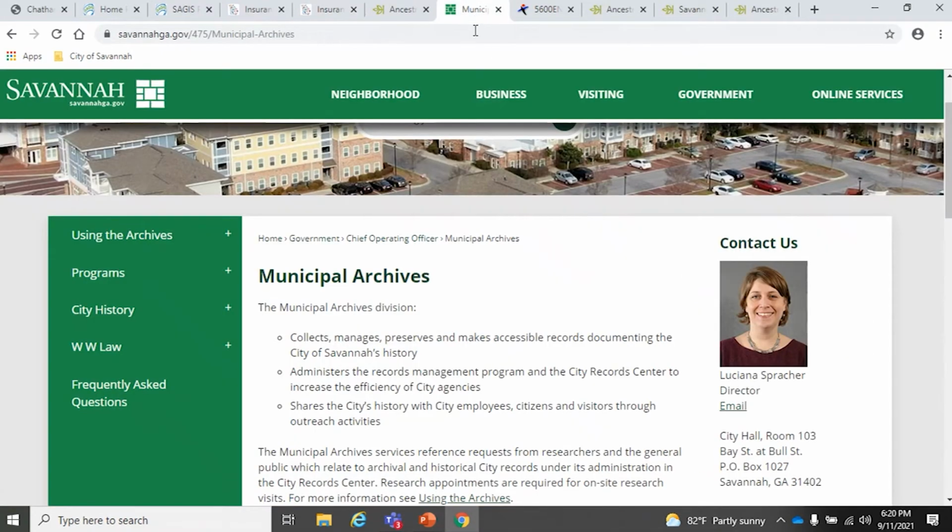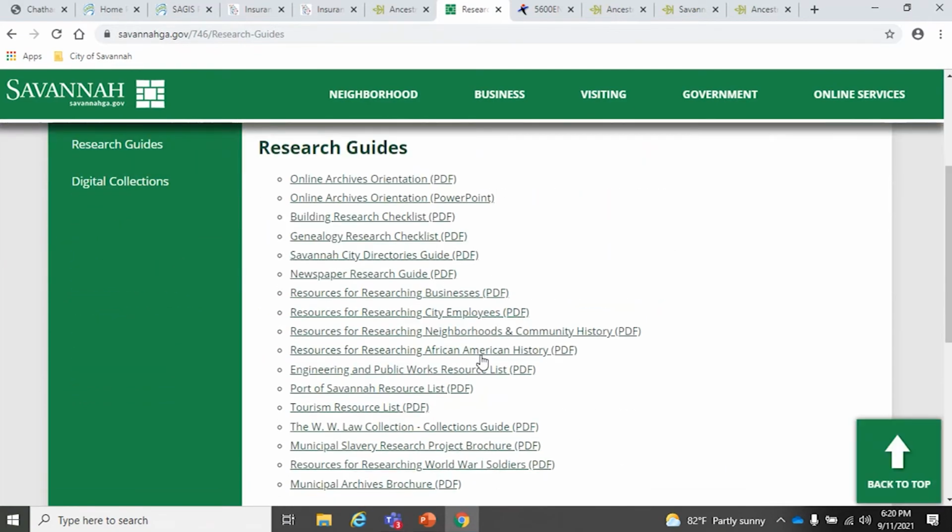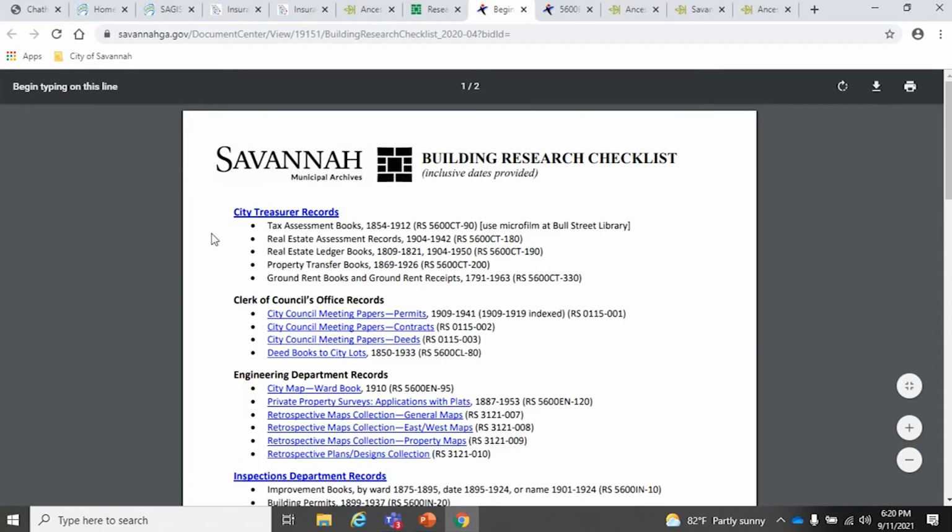So now it's time to go to the building research guide. So we're on savannahga.gov/municipal archives. We're going to go to explore the archives, research guides, and we are going to our building research checklist. So here we are. Again, we have our city treasurer records. So these tax assessment books, 1854 to 1912, 5600 CT 90. That is definitely in our time frame.